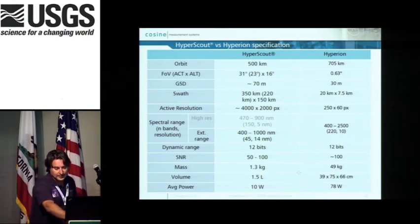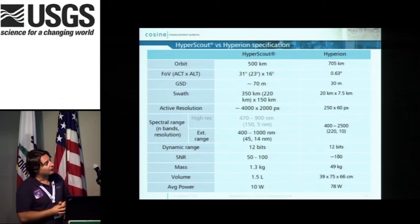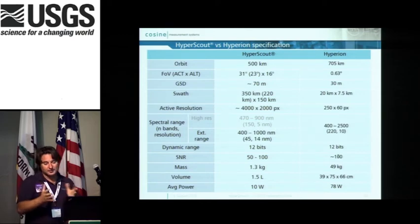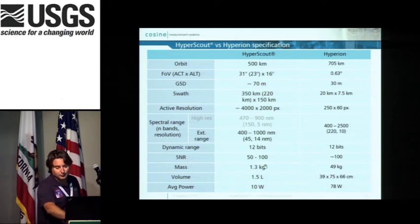Then the signal to noise: I got different numbers from papers, so I'm not sure which is the actual number for Hyperion, but it depends, of course, on the radiance, about 100 plus, I would say, and for us it is always between 50 and 100. But a very nice one is mass: 1.3 kilograms against 49, and of course a few liters in volume, and 10 watts against 78 watts.